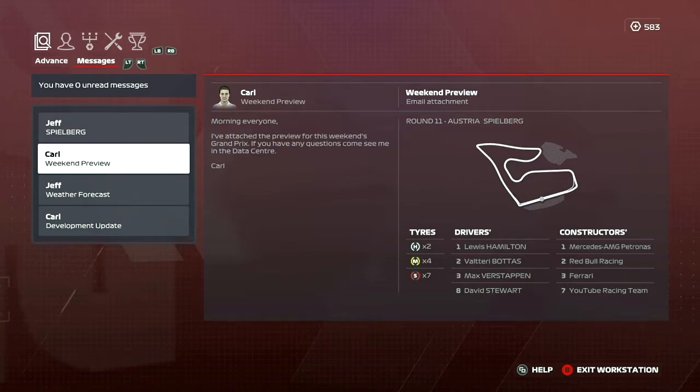As you can see on the track map, 4 long, fast straights. Good for the YouTube Racing Team car. We've been good in practice so far. This is about as close to oval racing as Formula 1 gets. Now I know the track map doesn't look much like an oval, but stick with me on this because there aren't any technical corners. There's a lot of fast straights and it's pretty much down to who's the fastest in a straight line for a lot of this race.